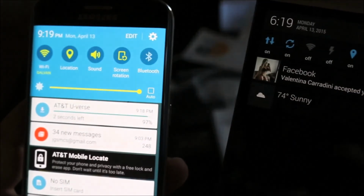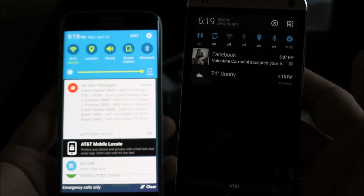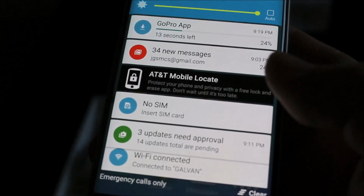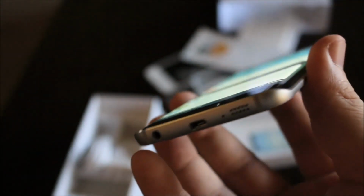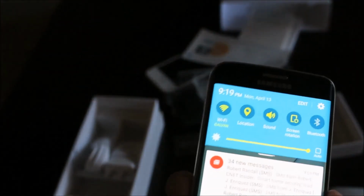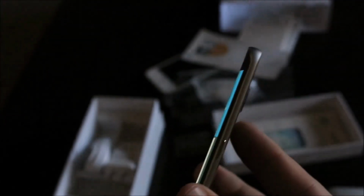Can I change that? Here it's just all black versus that goofy looking blue. Blue and green, I don't like it. But yeah, I mean, the phone itself though, it's a nice looking phone. I wish it was really black, but whatever, I'm gonna throw a case on it anyway.